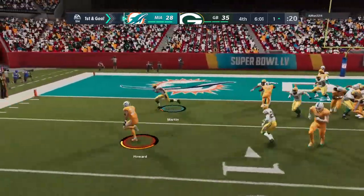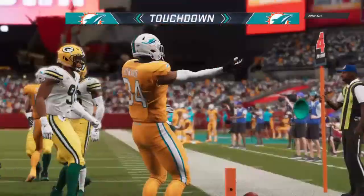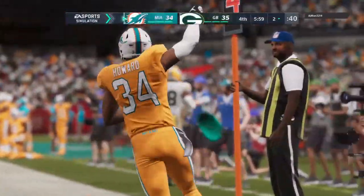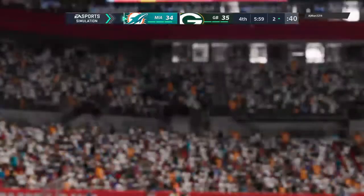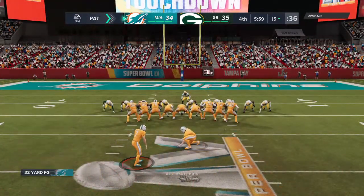Trying to punch it in with Howard. And he is in. Touchdown, Miami. Jordan Howard taking it in. And the Dolphins are an extra point away from tying up this football game.